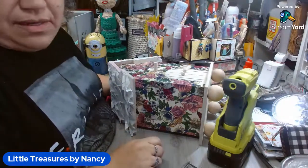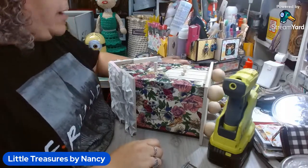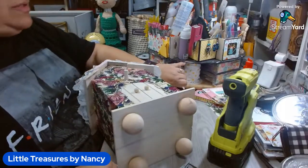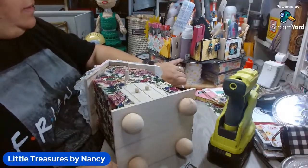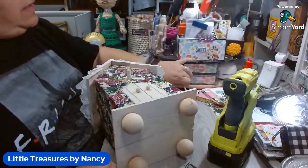The bottom is the Lazy Susan from IKEA that I use, but the top piece here, you see here, this is the Dollar Tree foam board. So it's getting a little raggedy.